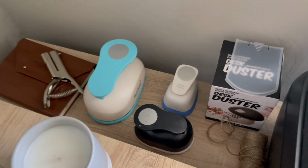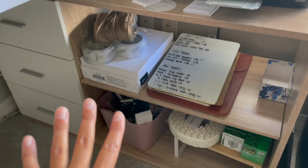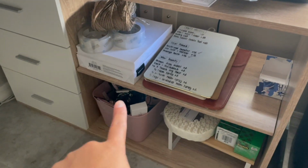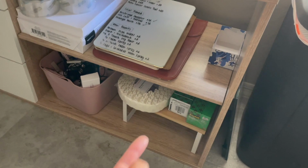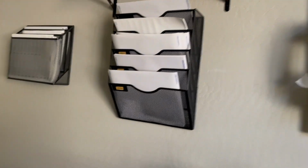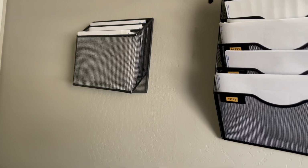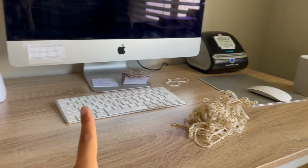Back here is just my dust cover stuff. We've got packing tape. This is all electrical cords and stuff. More wick stickers, scotch tape. We have Dymo labels under there, paper. On the wall though, I have blank labels in here that I'm currently using and then extra printed labels. I've got to box that candle, that's why it's out. Tomorrow I'll make some more candle care cards.